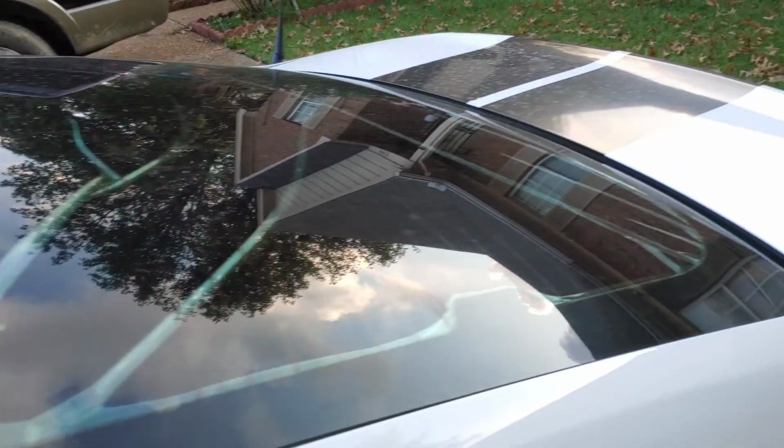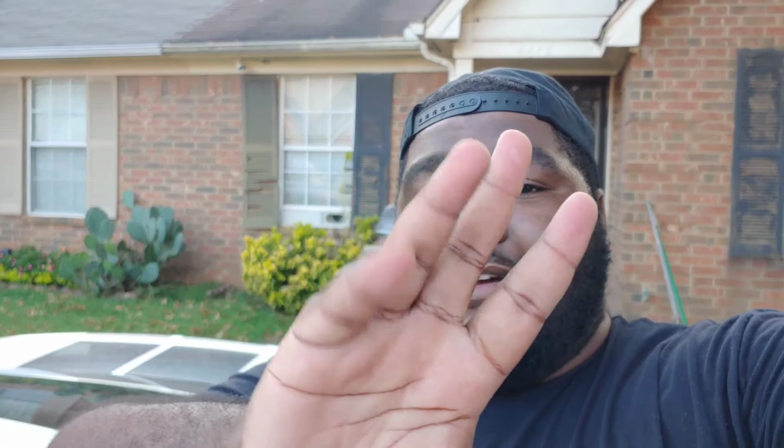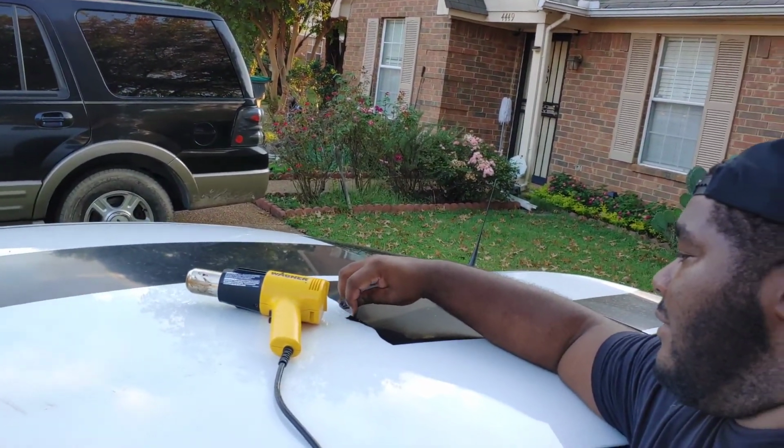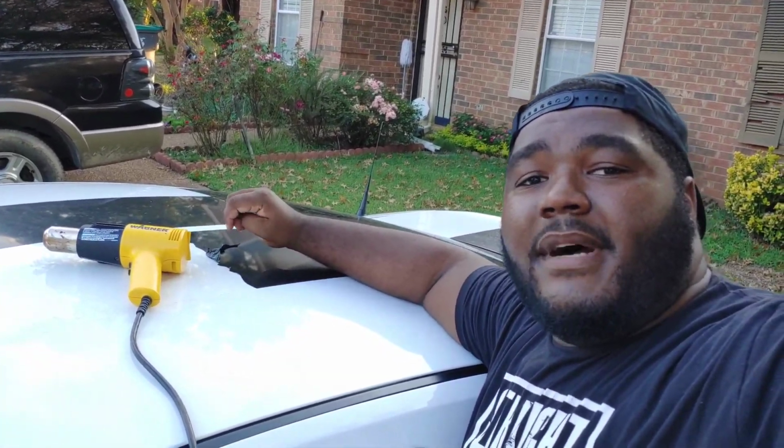But we're on top of the roof right now, making good progress. I already learned last night how to properly do it with the heat gun, because I got plenty of little burn blisters. At first it was taking me a while to do it, but now I'm good. So how about a quick montage?